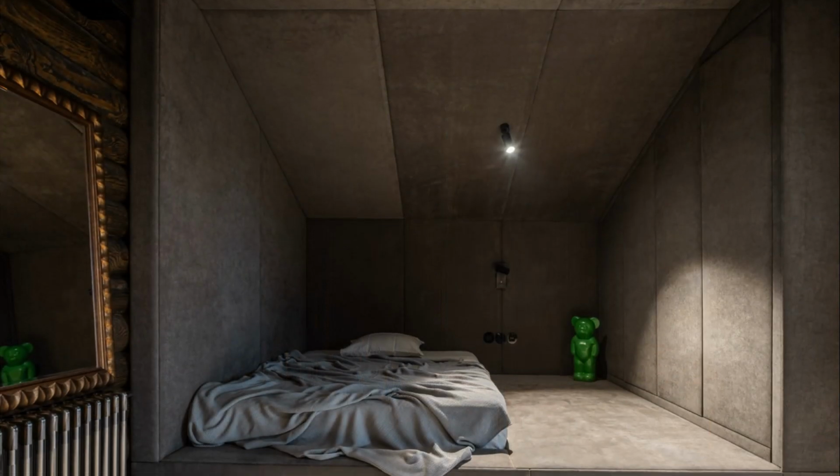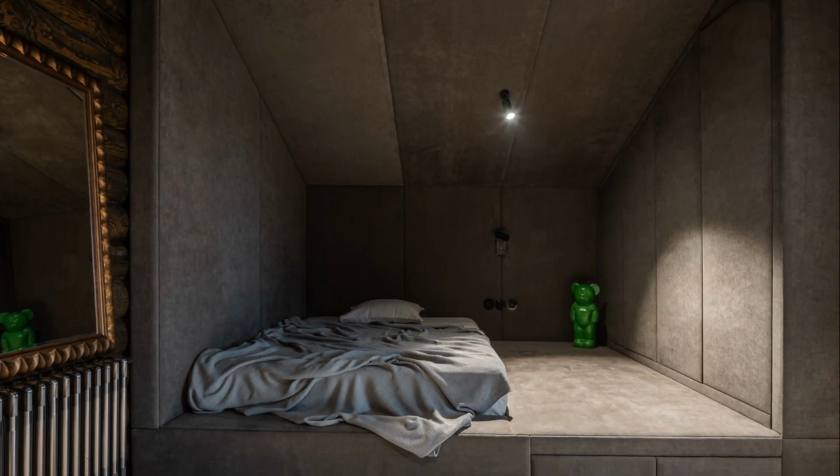The nook and the bed with soft upholstery were custom made based on our designer's sketches.